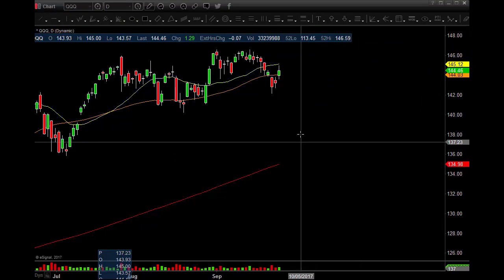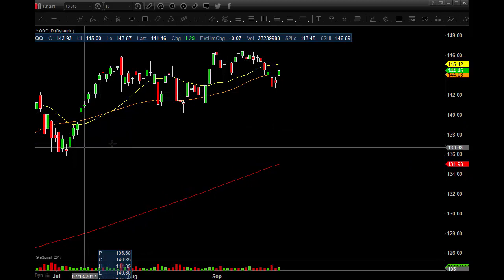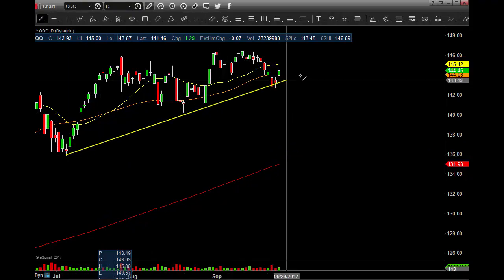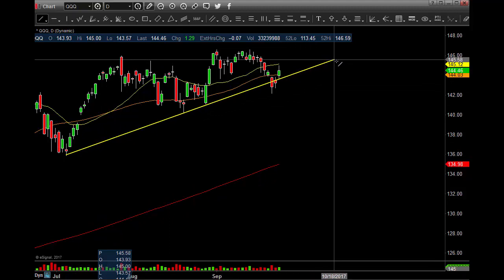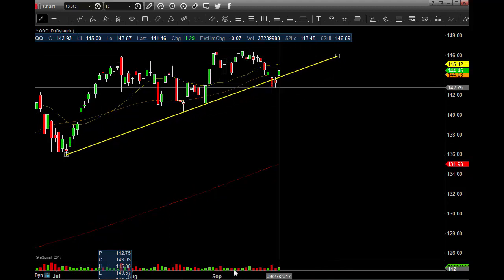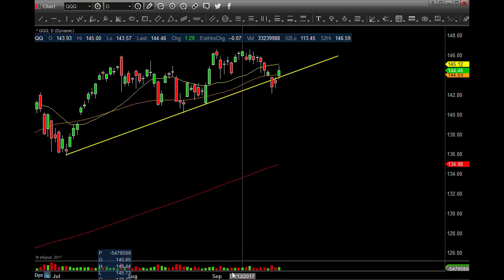All right, so getting into the Qs, daily chart. So we've been chopping around. I took out some of the trend lines in here today. I was looking at some other stuff too. We had this trend line down in here. It's holding that. That's a pretty good one for the upward momentum. It's trying, guys. These guys are trying to get this market up.